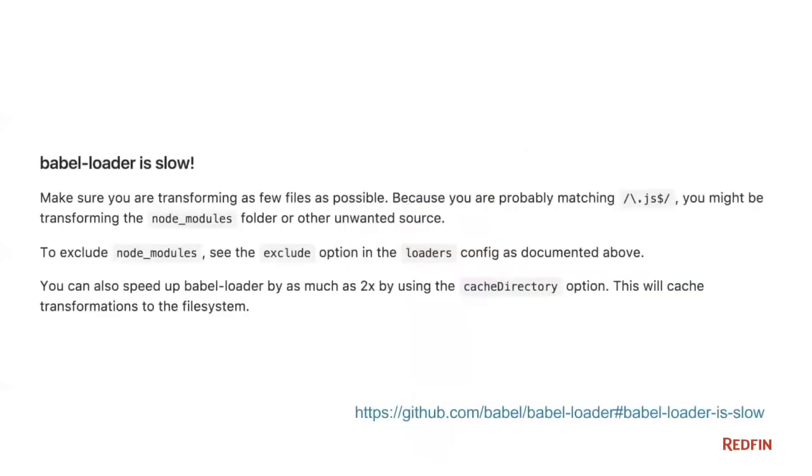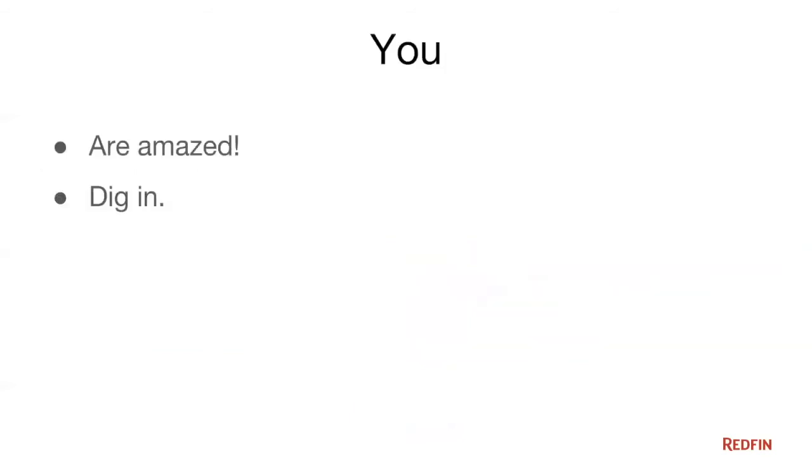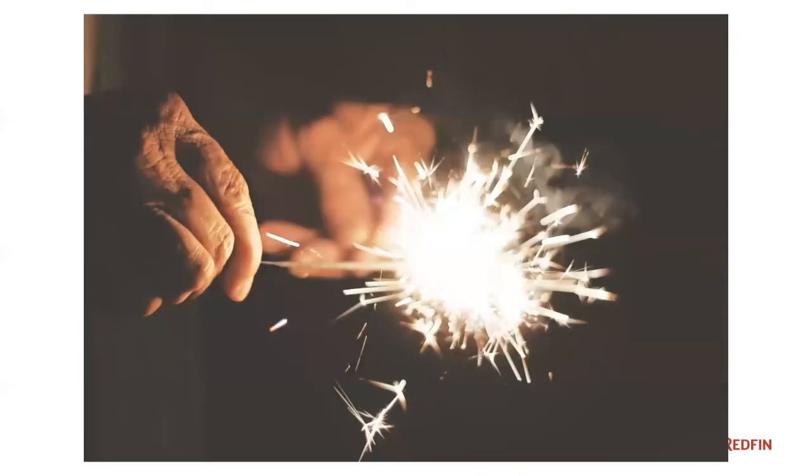And if that didn't cause the light bulb to go off, I would be really shocked. So obviously it does. You go to the Babel Loader docs, and you find this section that's way too far down the page for what it says: you can also speed up Babel Loader by as much as 2x by using the cache directory option. This will cache transformations to the file system. You have a lot of files, and you're doing all that work over and over and over again. Why not cache the intermediate results to the file system? So you're pretty amazed that this exists and you didn't know about it. And you dig in, it's going to be a tough one. It's going to be really hard to implement. You add the cache directory true property to your Babel Loader options, and magic happens.